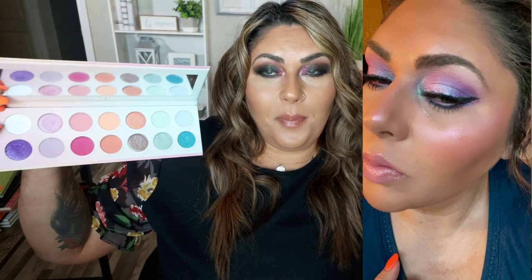The next palette is another Laura Lee Los Angeles. This is her newest release, Candy Skies. This is a pastel palette. Now, if you don't like pastels, you're not gonna like this. This is actually the only pastel palette that I've ever purchased. I love it. I love her formula.